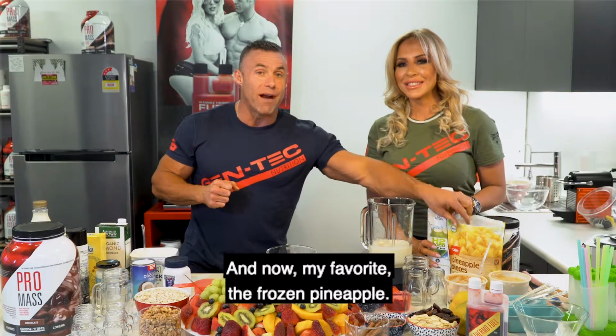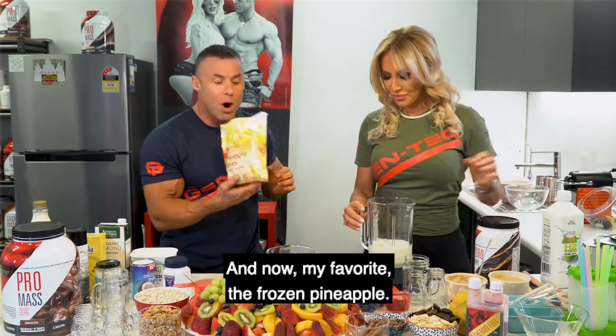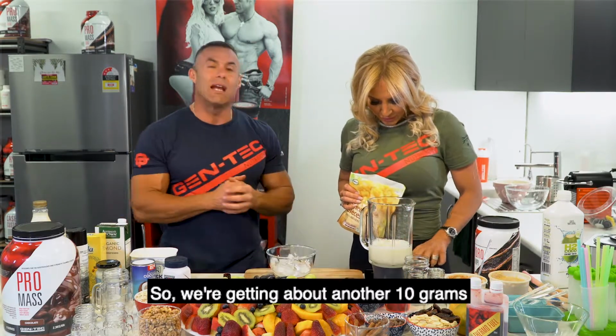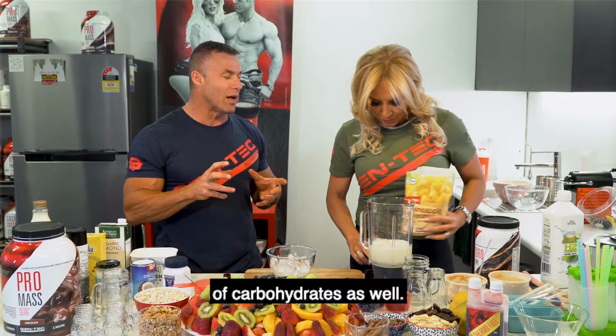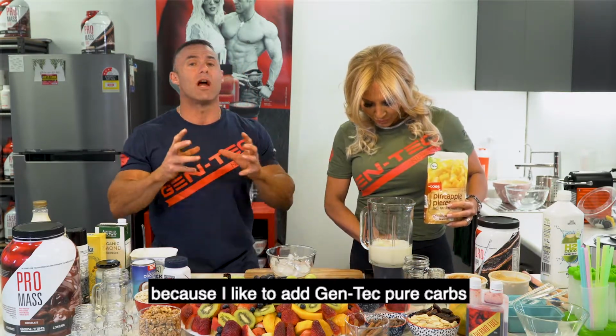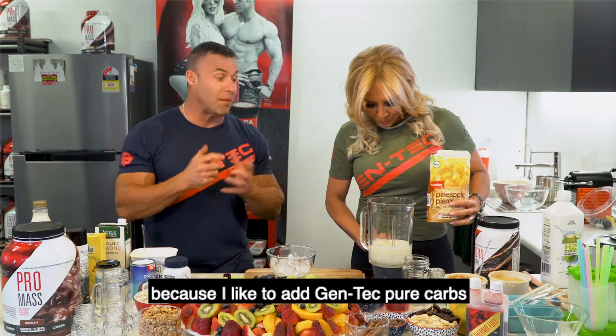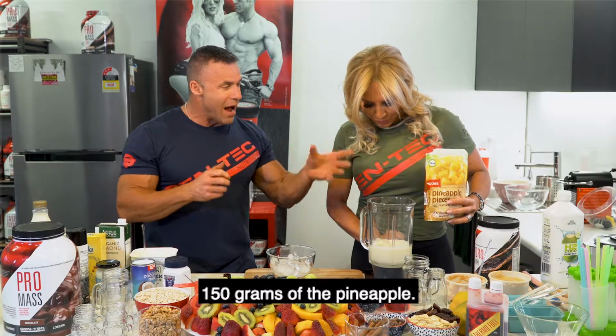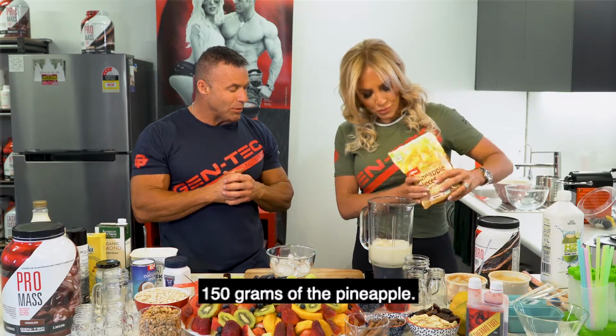And now my favorite, the frozen pineapple. Ange, give us 150 grams of frozen pineapple. So we're getting about another 10 grams of carbohydrates as well. So I'm saying this is a low carb post-workout shake because I like to add Gen-Tec Pure Carbs to my post-workout shakes. So this is relatively low. 150 grams of the pineapple.